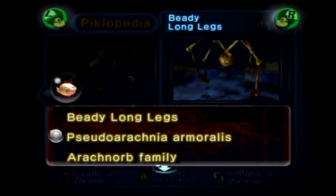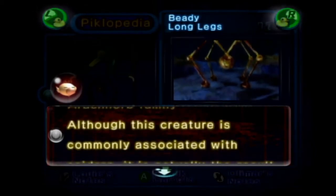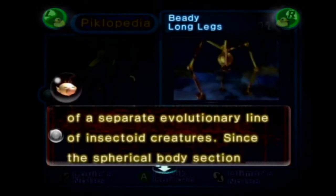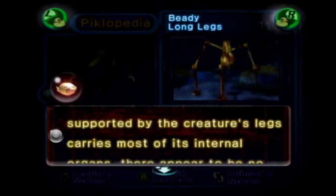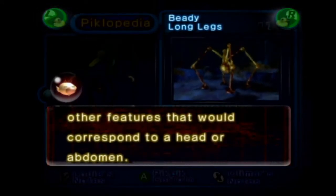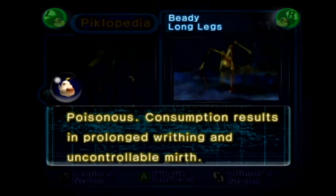Beady longlegs, Pseudoarachnia armoralis, Arachnorb family. Although this creature is commonly associated with spiders, it is actually the result of a separate evolutionary line of insectoid creatures. Since the spherical body section, supported by the creature's legs, carries most of its internal organs, there appear to be no other features that would correspond to a head or abdomen. Poisonous. Consumption results in prolonged writhing and uncontrollable mirth.